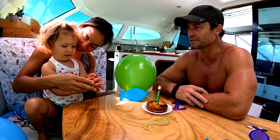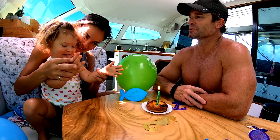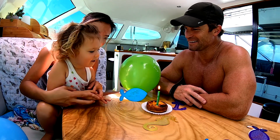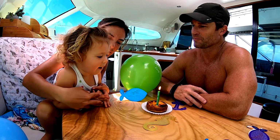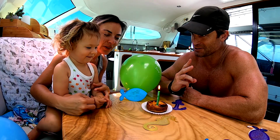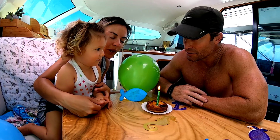Yep, birthdays in COVID times were pretty sad, but it does make you realise just how important family really is. Together, okay? You and Dada together. Ready? One, dois, two, três. Blow. Sopa.